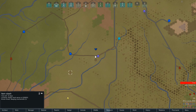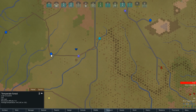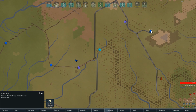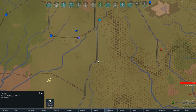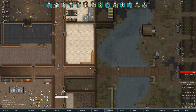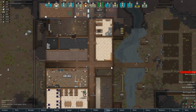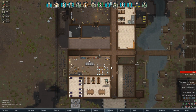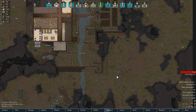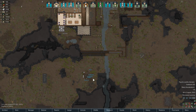Hey, a bulk goods trader's arrived. That's going to be nice. What about our other nearby cities? Do you guys have anything for us? Not too much around the area. So it's really the trade deal and an item stash. I don't know if I want to mess with mechanoids just at the moment. Let's see what our friends have to say for sale for us.